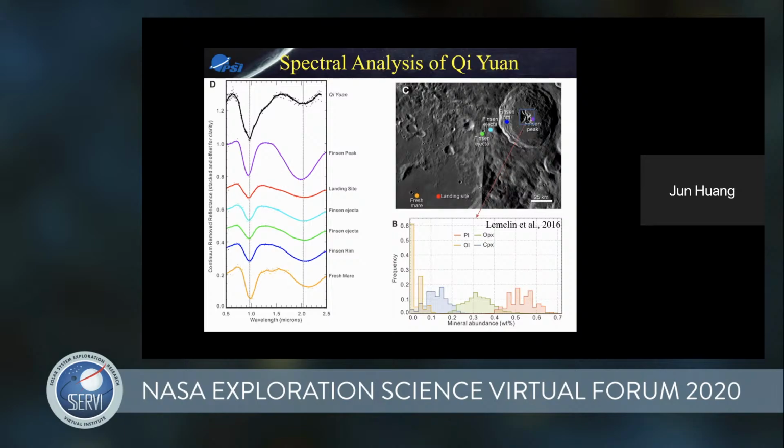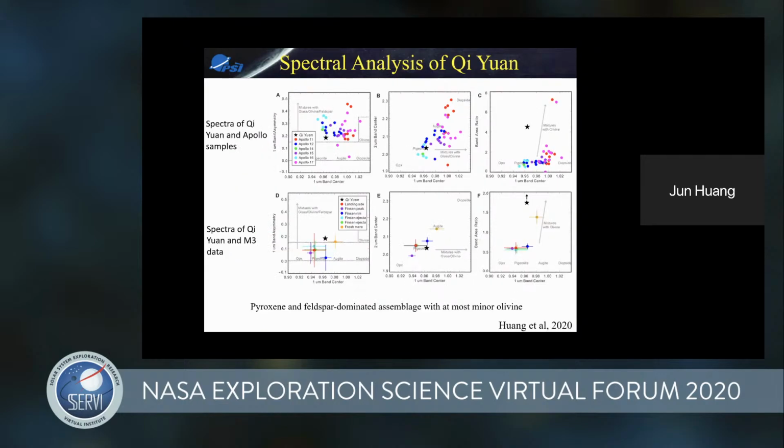Oh, thank you. So we compared the spectrum to the remote sensing M3 data as well, and we found similar results. As you can see from the figure on the right corner, previous colleagues' results are similar to the results we found, and the materials from the ejecta of Finsen crater are similar to the landing site and to the in situ measurements.